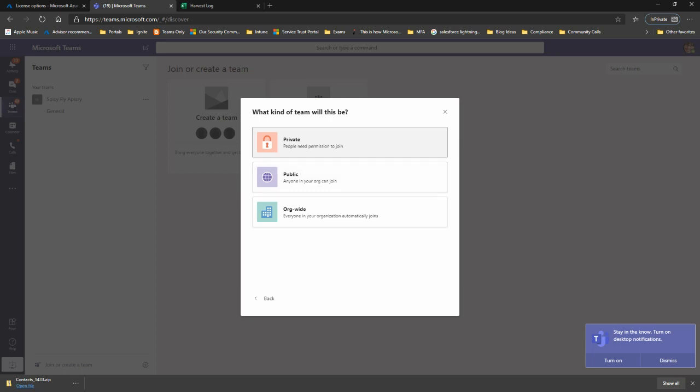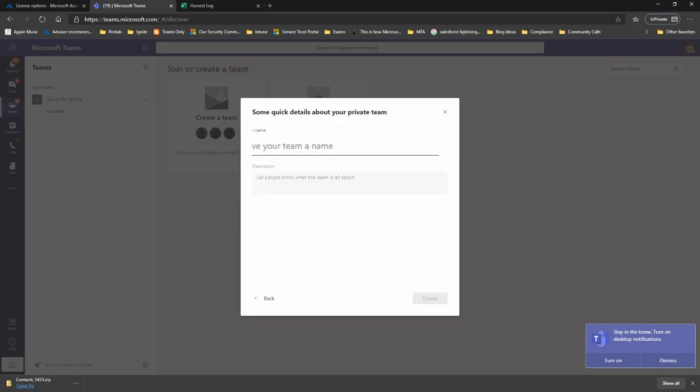So when you hit join or create team, people can browse and choose to join the teams that they need to. Or you can have it private, where it's not in the category and you have to be manually added to the team, either by invite from the team owner or by an administrator. So let's do a private team for the moment, and let's call it the bosses.